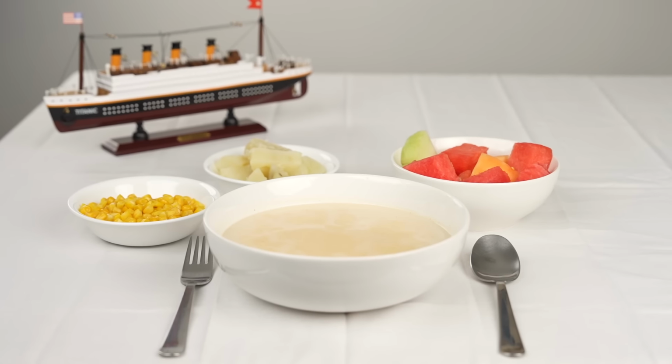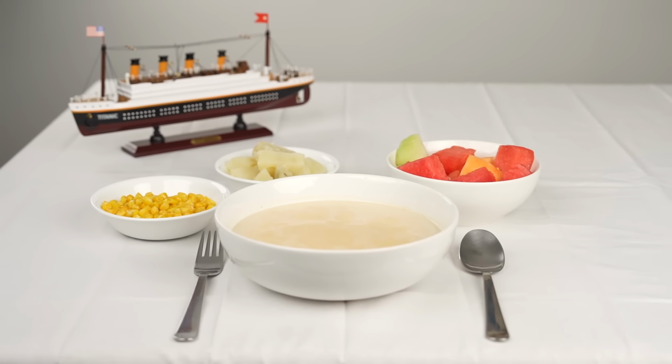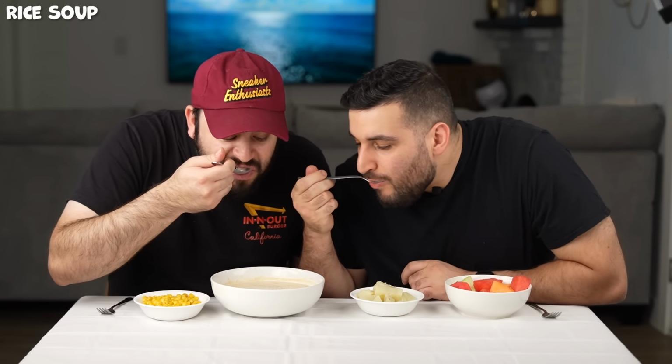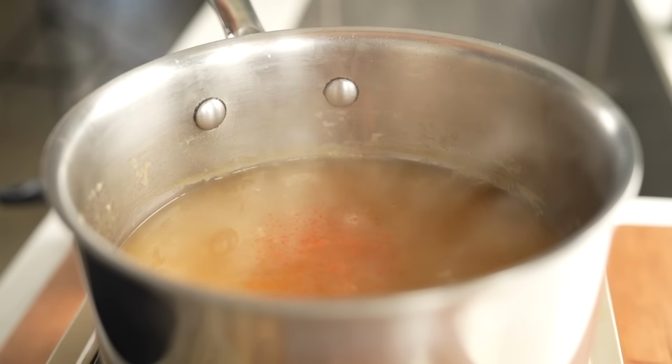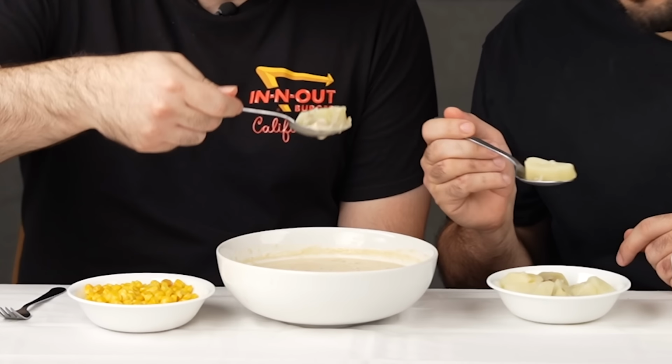Boring. What I'm really interested in trying is this rice soup. I've never in my life had rice soup. Just a little mix. It's almost kind of like porridge, right? Yeah. That is delicious. Ooh, I love the kick from the cayenne. Yeah, there was a little cayenne in here. This is a cozy meal too. I'm gonna do the potato inside the rice soup. Dude, what a combo. I'm gonna try that with you right here.